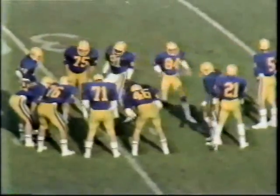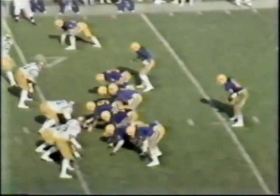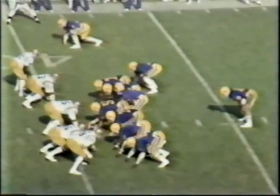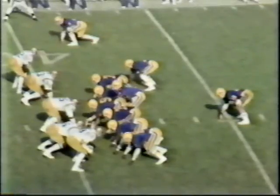Keith, the wishbone and the options are so dominant in the colleges and in the South, the Southeast, that the high schools follow it pretty well. They want to do what the colleges are doing, so they have running quarterbacks, and they don't throw very much at high school. Very seldom. Third down, about 2 yards for Cal for the first down.